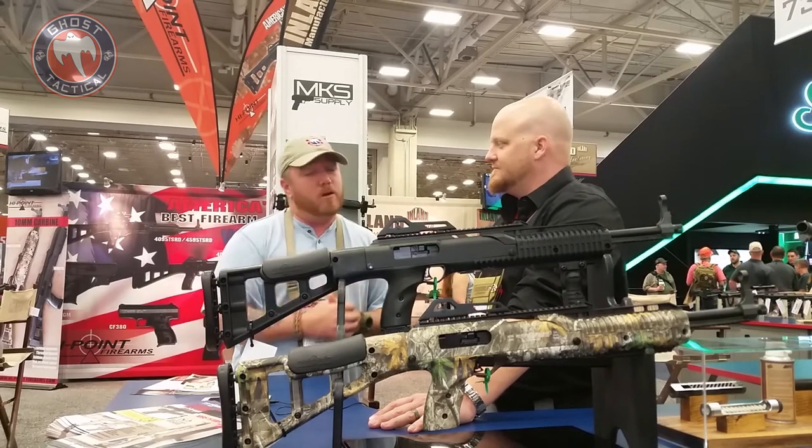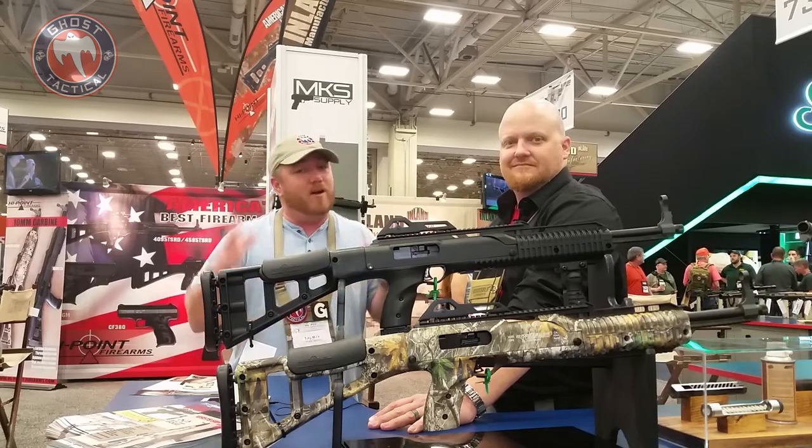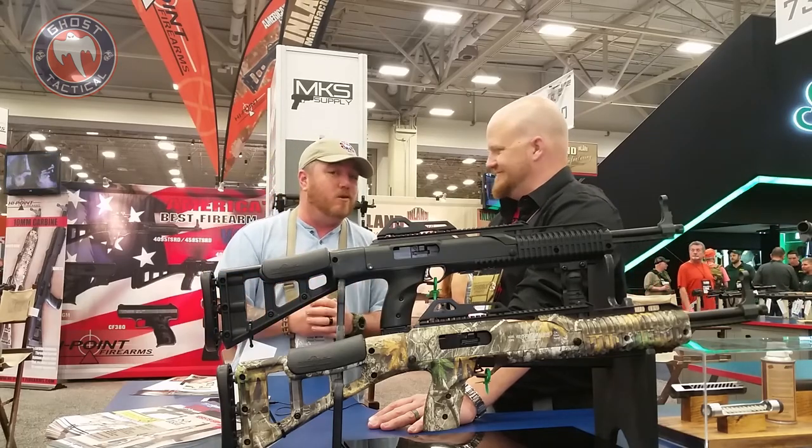We're going to talk about a 10mm carbine. Everybody's been asking about this. I've got the 9 and the 45, but I don't have the 10. Probably going to be part of the arsenal before too long.